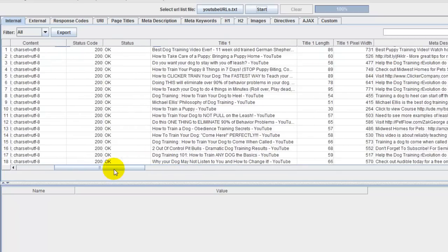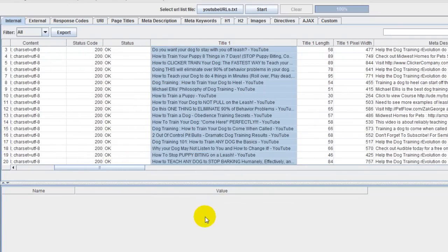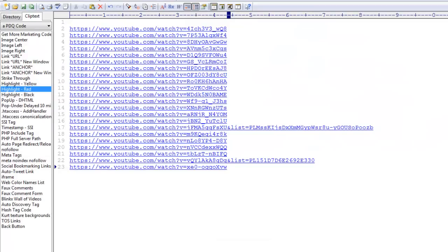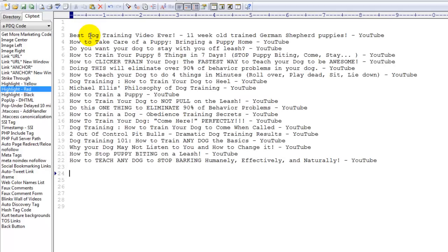And let me show you what we do now. Come over to your title, click the first one, click and drag all the way down until they're all selected. Hit Control C, go to your other text file that I have open, and I was practicing before, so just let me delete that and start clean. And we paste that in. Those are our YouTube video titles.